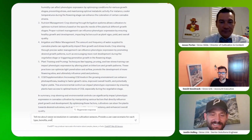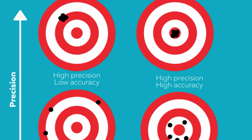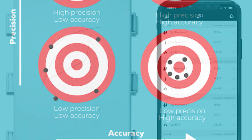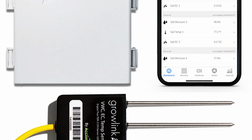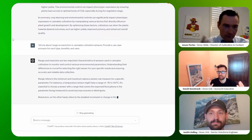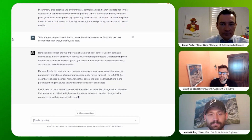The way we do sensor layout, obviously, when you're talking range and resolution, the first thing is sensor selection. Having a sensor that is engineered and sized for that application is important, right? We know companies that have sensors that aren't meant to be wet, things like that. It's a grow environment. It's going to get wet. That's a bad application for that sensor.